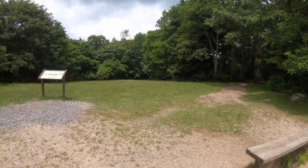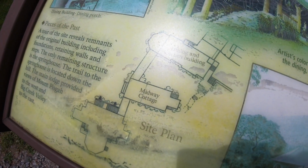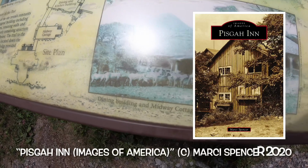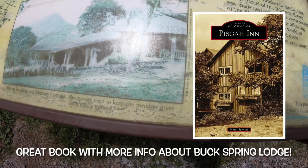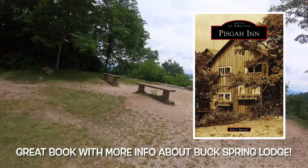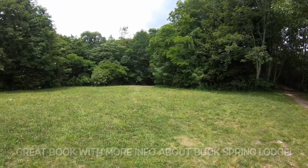Anyhow, we're gonna walk down to the spring house. There was the main lodge, the Midway Cottage, the dining and kitchen building, and there's also the spring house. It says sheep were used to keep the meadow grass lawn neatly mowed. Maybe that's what we need at the house. I am tired of mowing.